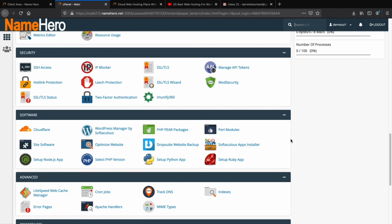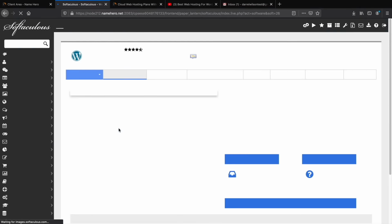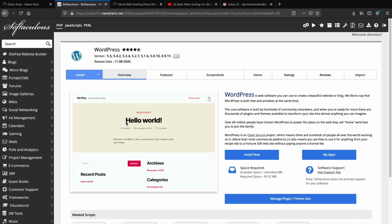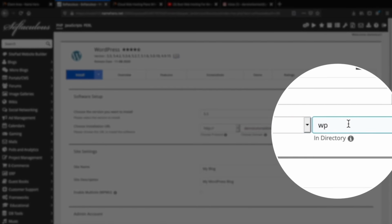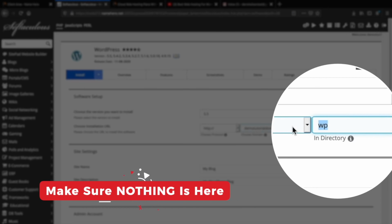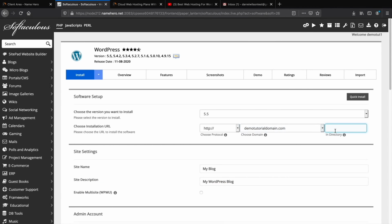Anyways, once you scroll down, you'll see software, and you'll see WordPress Manager by Softaculous. Click on WordPress Manager by Softaculous. Next, on the right side, you will see Install Now. So click on Install Now. And we have the version of WordPress, so make sure that's default. We have the current domain, which you set up. Now, right here where it says in directory, make sure nothing is there. I don't know why there's something there by default, but make sure nothing is there.